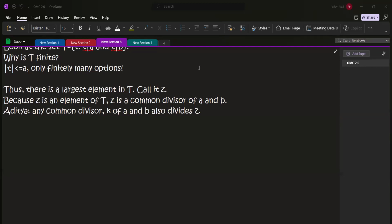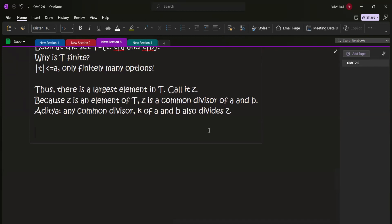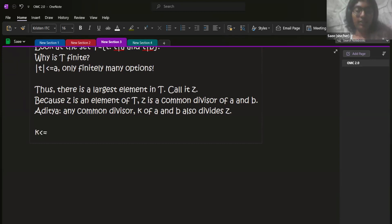So can we say that K also belongs to D, and K is less than or equal to Z, and as K belongs to D, it will also divide A and B, and hence as K is less than or equal to Z, it should divide Z? Okay, I agree till K is less than or equal to Z, but why does it imply that K divides Z? That I'm not sure I understand.